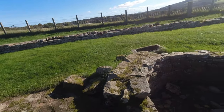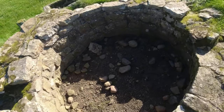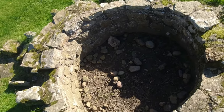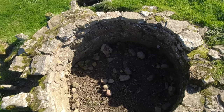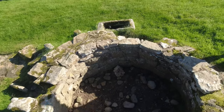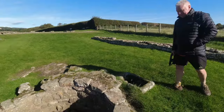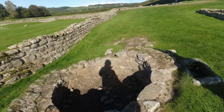No information on what this is, but this must have been something, wasn't it? Yeah. A well of some sort, I don't know. Where the water was over there, wasn't it? Yeah. That'd make a nice garden trough, wouldn't it? Not a Belfast sink, is it a Roman sink? Still holds water. Yeah.